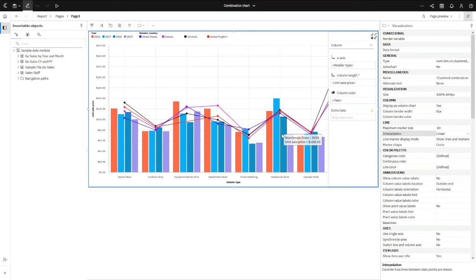You can also decide if you want a stacked or clustered bar or column. There are so many different combinations that you can have. I think you can have 6 different combinations for this new combination chart. So now we truly have a very useful combination chart in the product. It sounds small, but it's important.